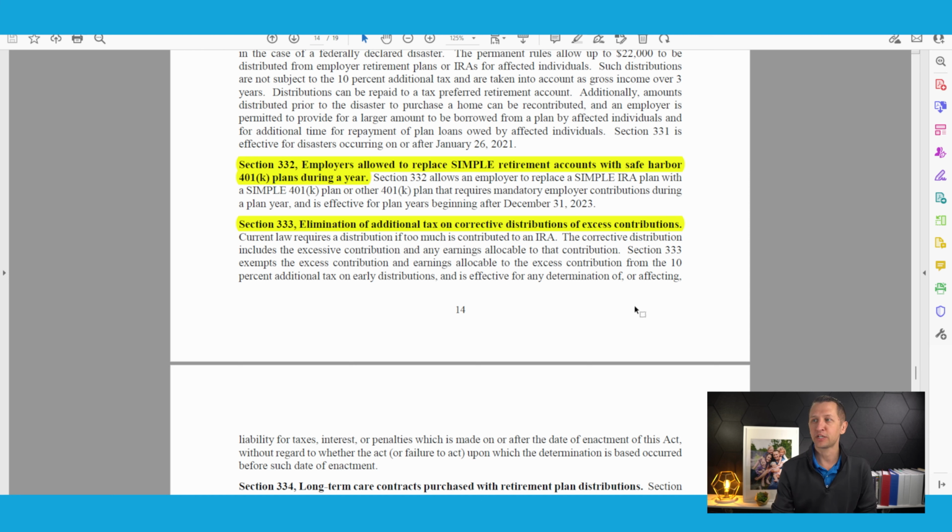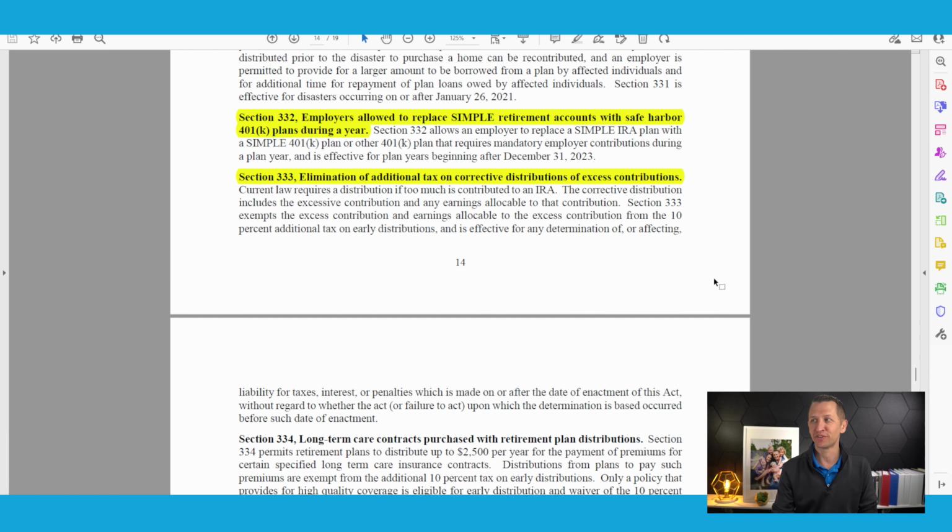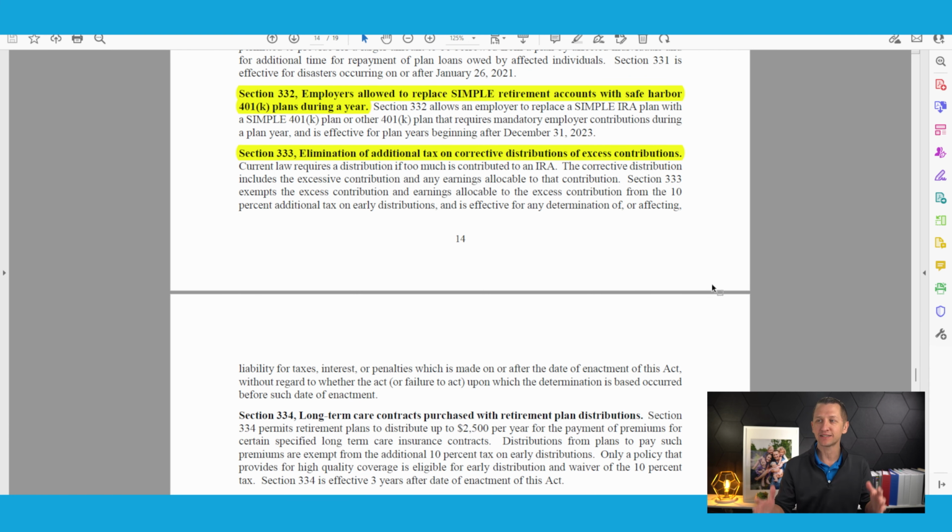Section 333, elimination of additional tax on corrective distributions of excess contributions. So the excess contributions is basically waiving the 10% penalty, which is kind of nice. That's a big deal. It's a little bit of money, but it's just another calculation. When you're going through all of this excess contributions, it's like, eek, you saved $1,000 or $2,000 more, and you're just dealing with these taxes and penalties.